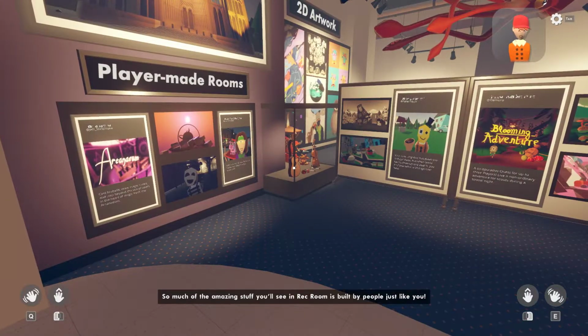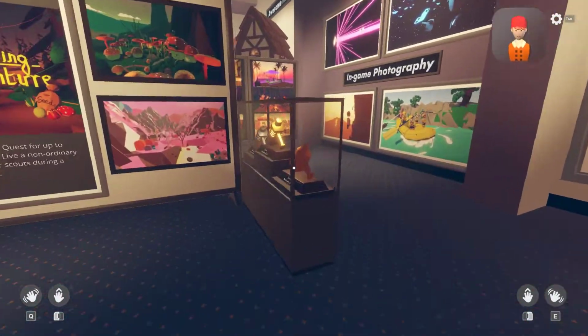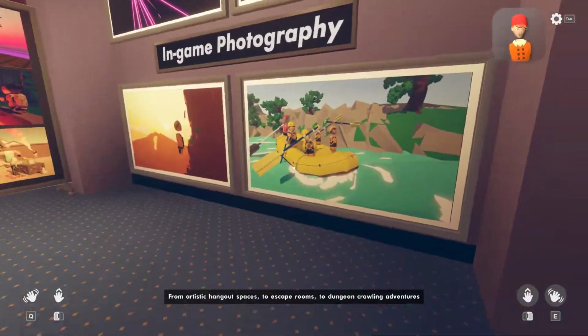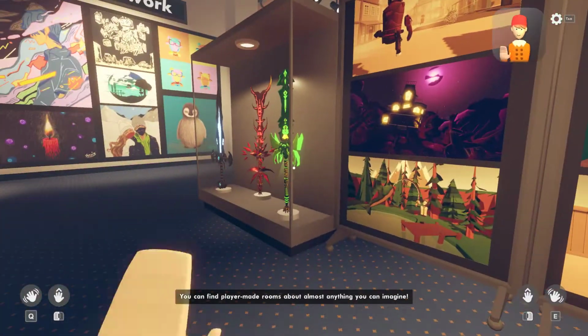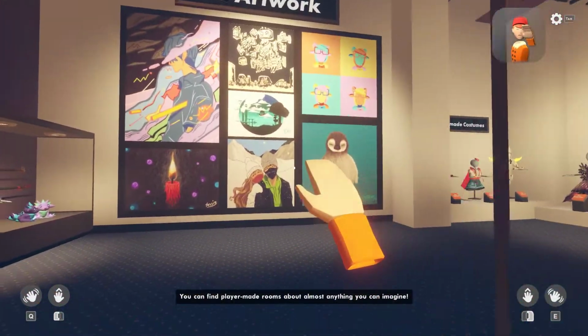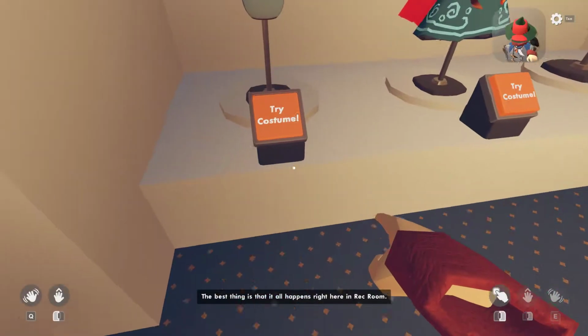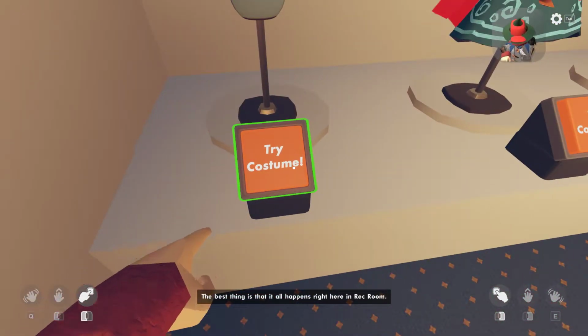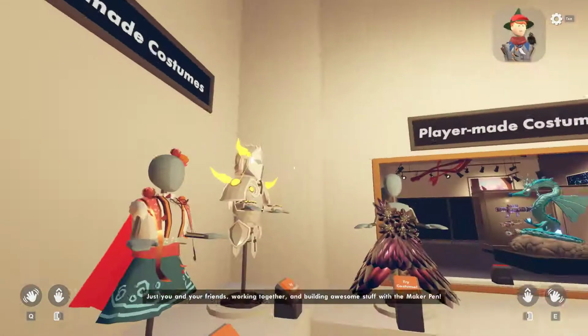So much of the amazing stuff you'll see in Rec Room is built by people just like you. From artistic hangout spaces, to escape rooms, to dungeon crawling adventures. You can find player-made rooms about almost anything you can imagine. The best thing is that it all happens right here in Rec Room. Just you and your friends, working together and building awesome stuff with the Maker Pen.